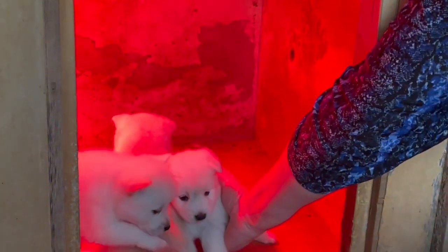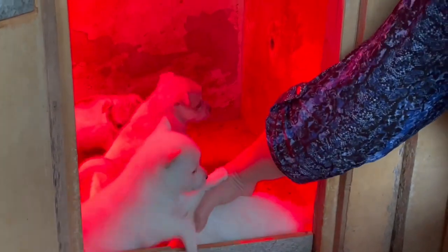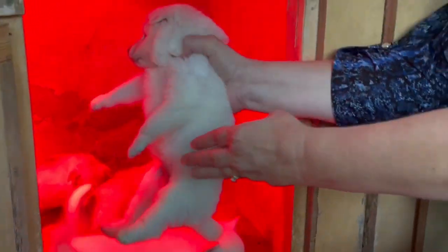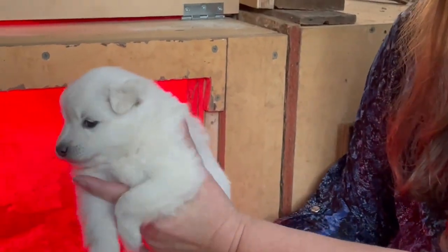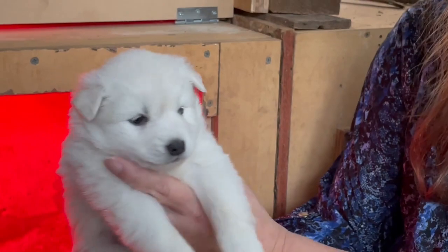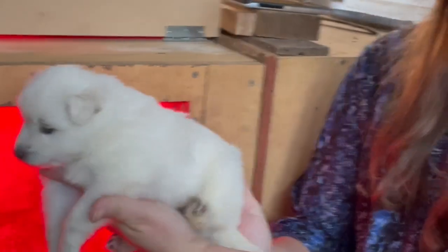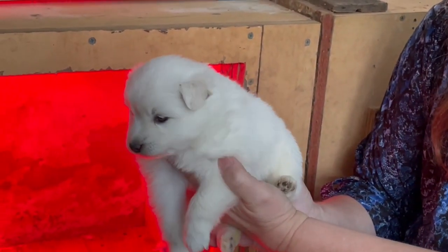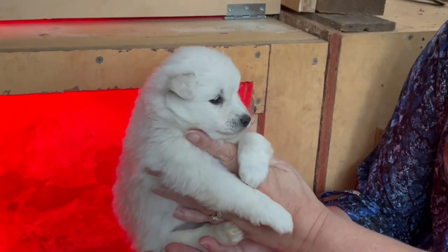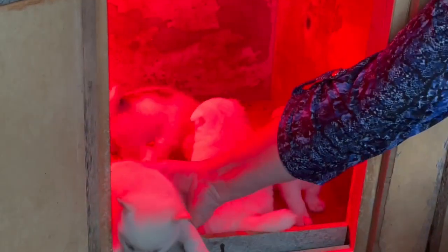Okay, and this little girl, she's a fluffy Eskimo. Come here. I'm picking you up by your little noggin. This is Aya, or Aya. Not quite sure how I should say that. A-Y-A, Aya. Isn't she pretty? She's got the beautiful Eskimo coat and brown eyes. She's so cute. This one here is a super friendly one.